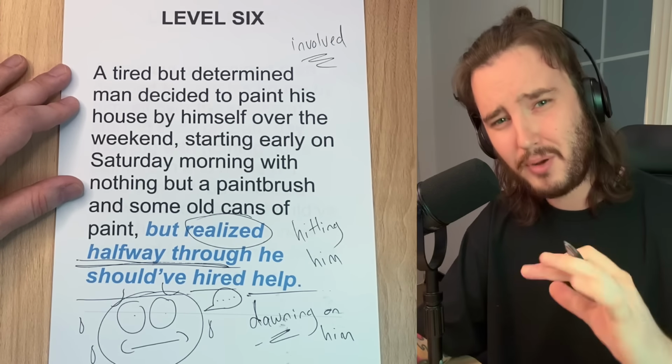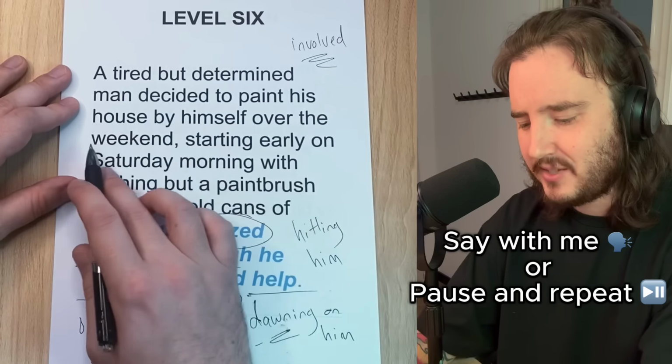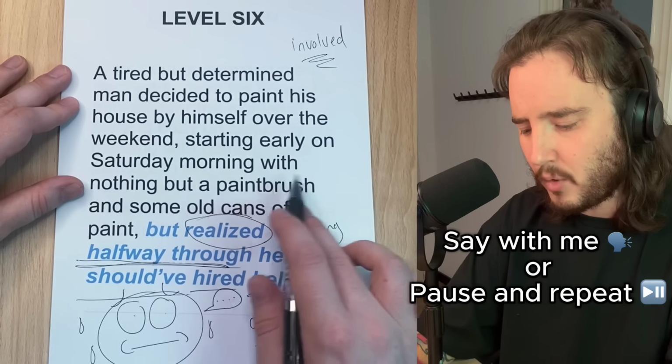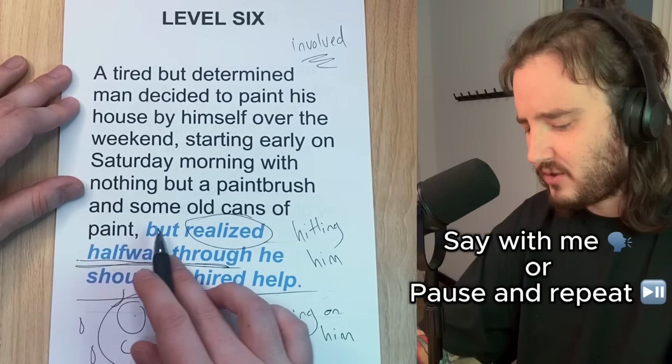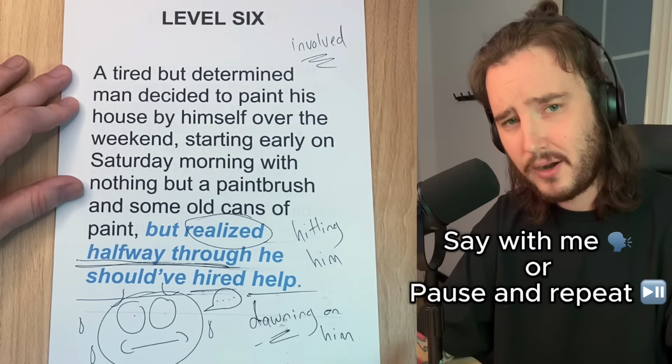Feel the burn. Push yourself. A tired but determined man decided to paint his house by himself over the weekend, starting early on Saturday morning with nothing but a paintbrush and some old cans of paint, but realized halfway through he should have hired help.